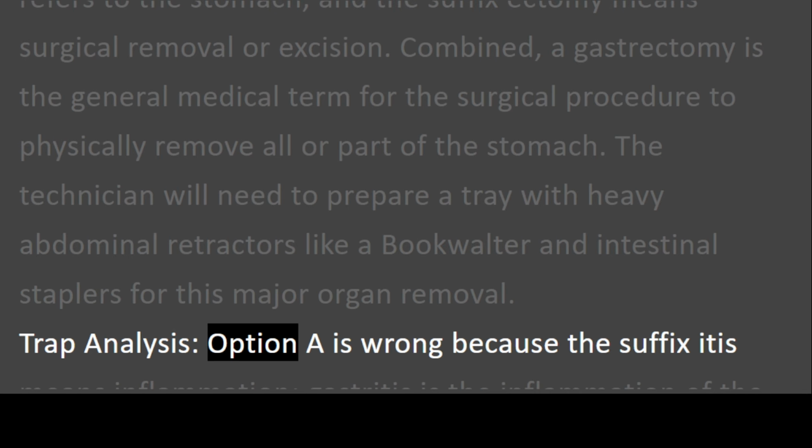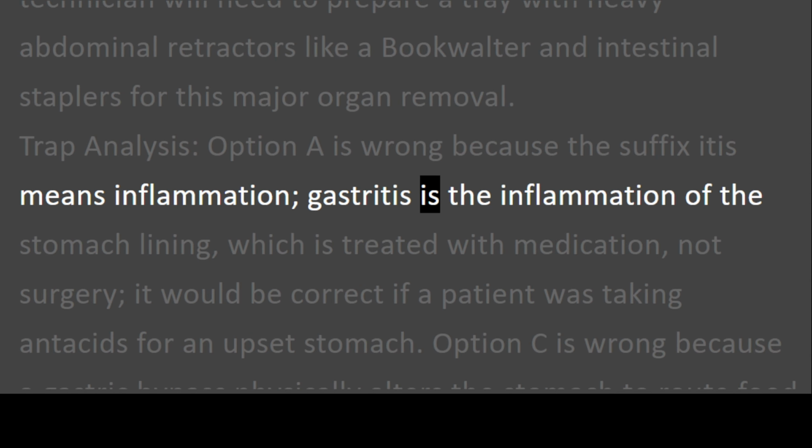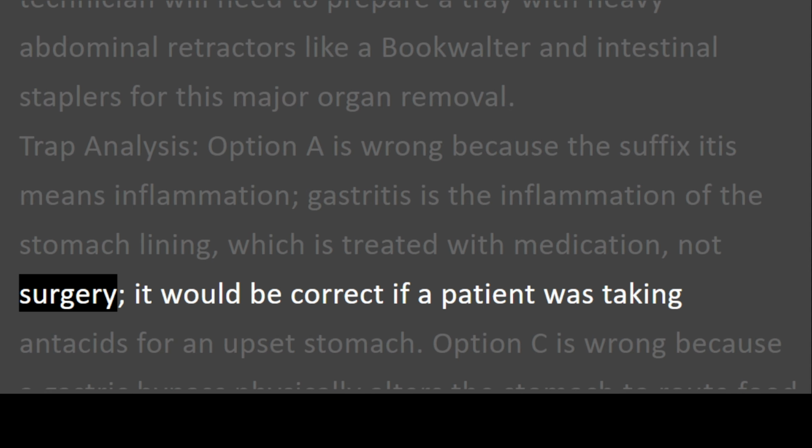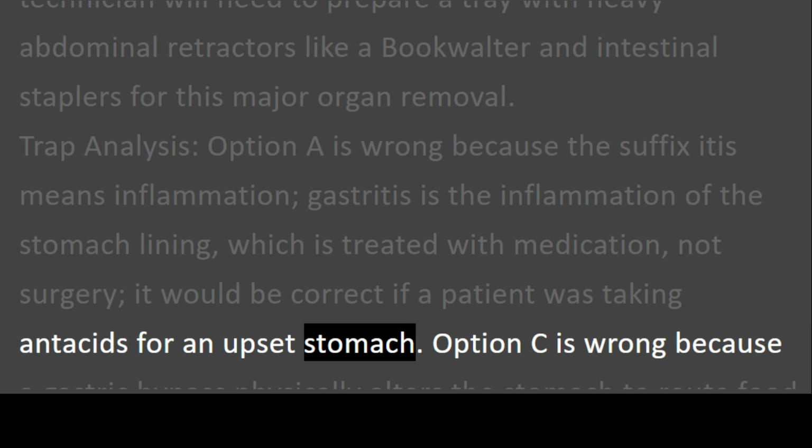Trap analysis. Option A is wrong because the suffix itis means inflammation. Gastritis is the inflammation of the stomach lining, which is treated with medication, not surgery. It would be correct if a patient was taking antacids for an upset stomach.